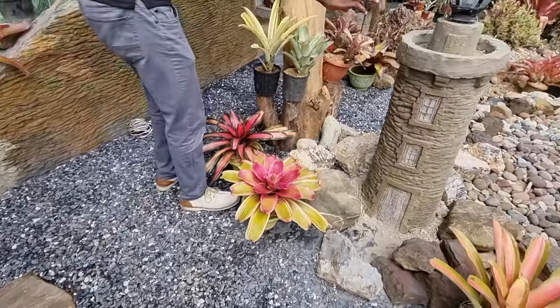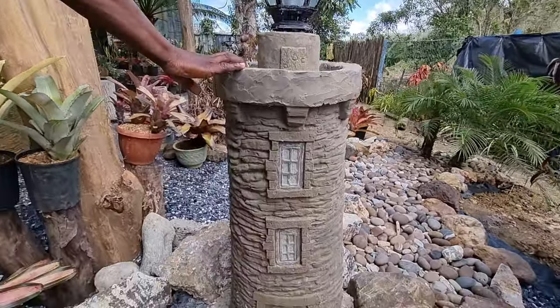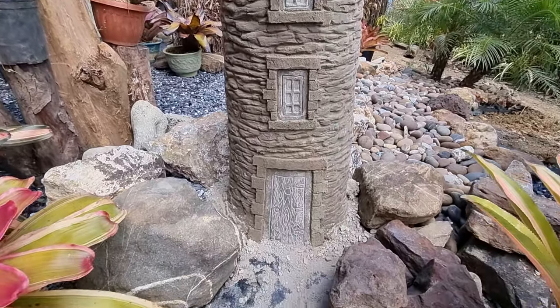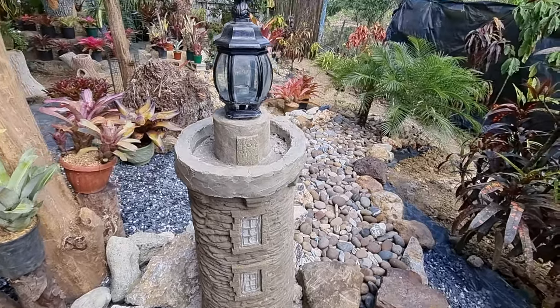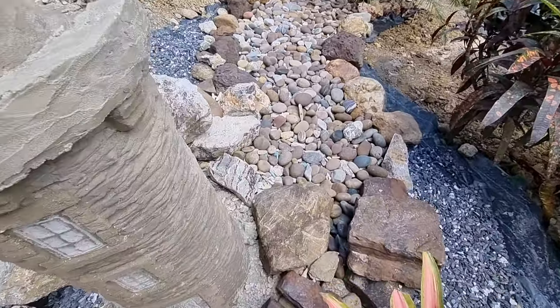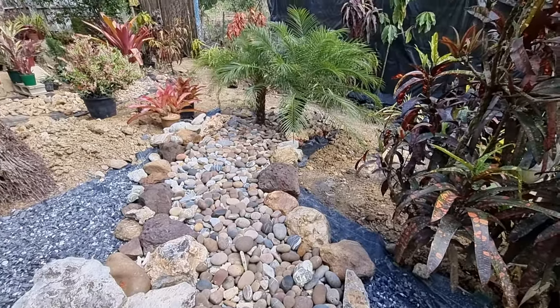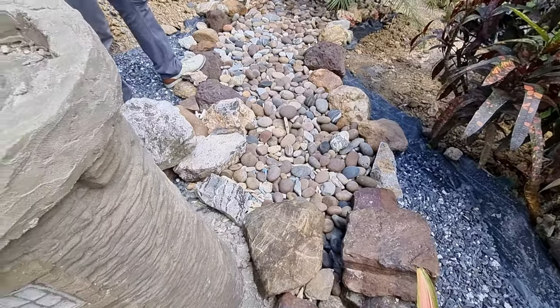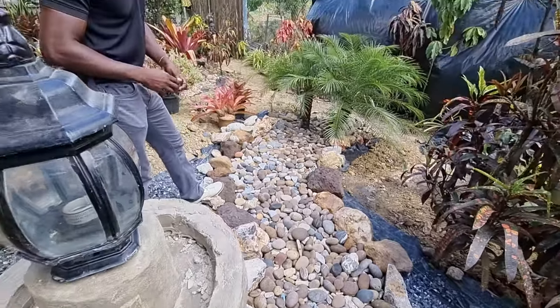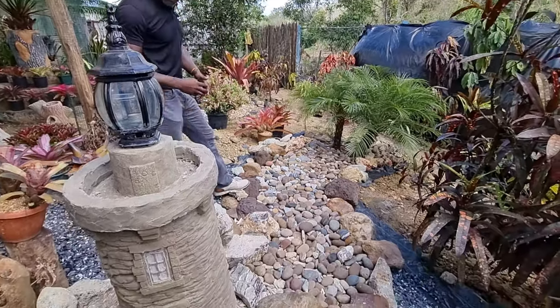And I like this tower that he has built here, a lighthouse. This is part of his rain garden project. So basically, the water will be caught from the spout and it will trickle along into this area here. It must have a grade in order for the water to trickle between the stones. I can imagine when it is decked off on both sides, how beautiful it would look with the bromeliads.